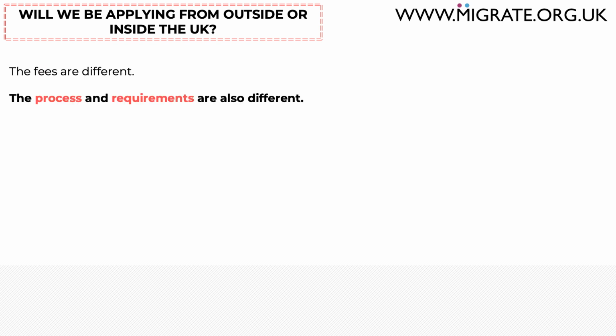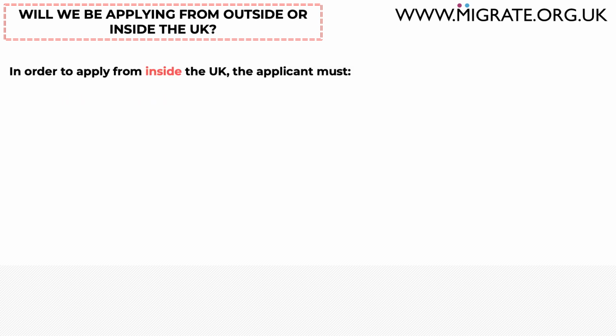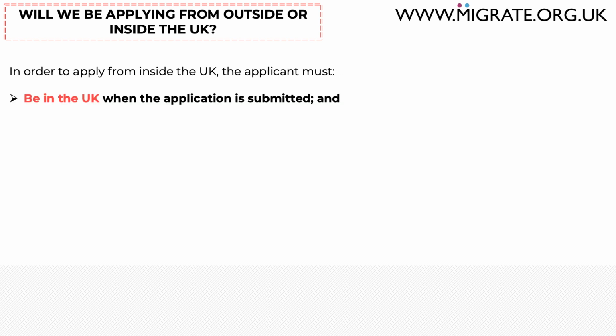Let's first quickly establish whether you'll be making the application from outside or from inside the UK. As previously mentioned, the fees are different, but so too are the process and requirements, so it's crucial to know. To make an application from inside the UK, in other words, make an in-country application, the applicant must be in the UK when the application is submitted.